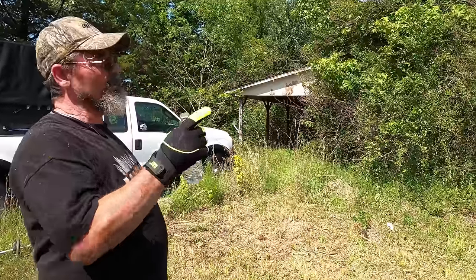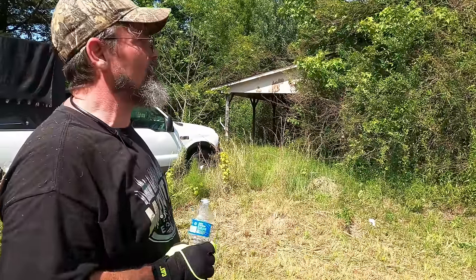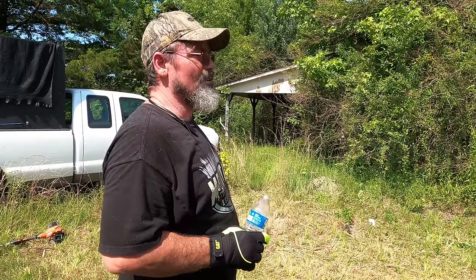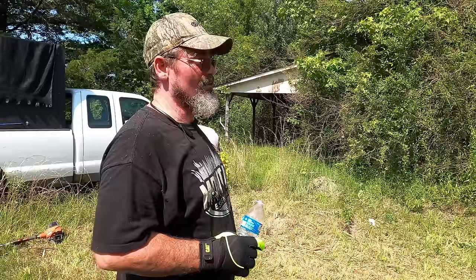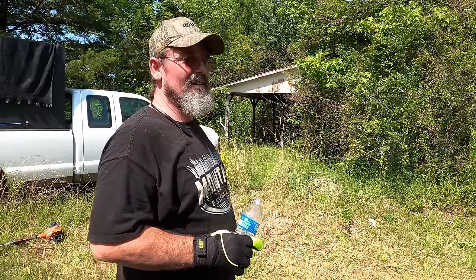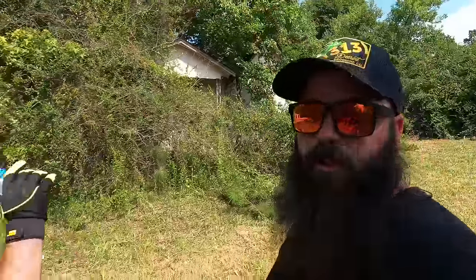This house has always been overgrown. I don't think it's been lived in since 5 years we've been in this area. And I've never seen the front yard, ever. It's hot. It's hot to south. It is cooking today. It's no joke.